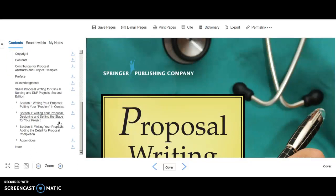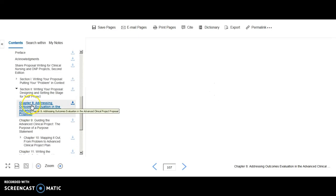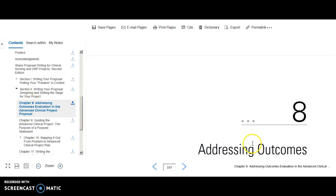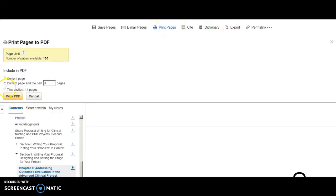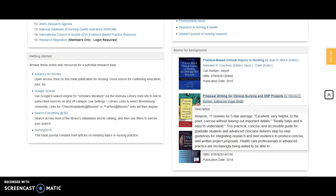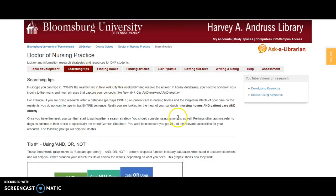So you get a table of contents on the left-hand side wherever you see an arrow. You can expand that to actually jump ahead to a certain section. You may print pages here. This will create a PDF, either do the entire section or chapter to print a PDF, or print it out if you like. And so ebooks can be really a fabulous resource for you. All right, moving on. Searching tips.